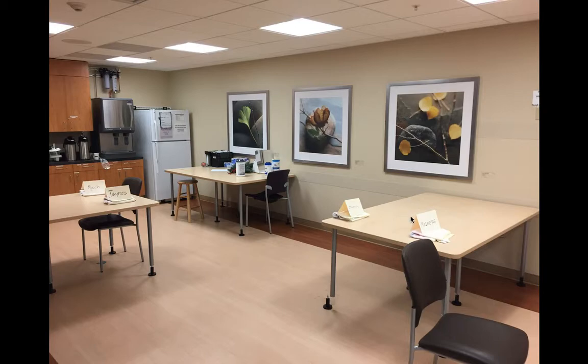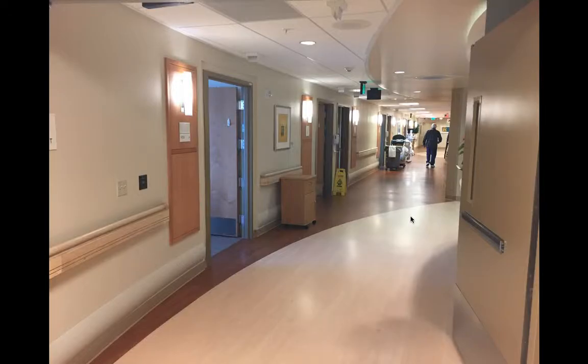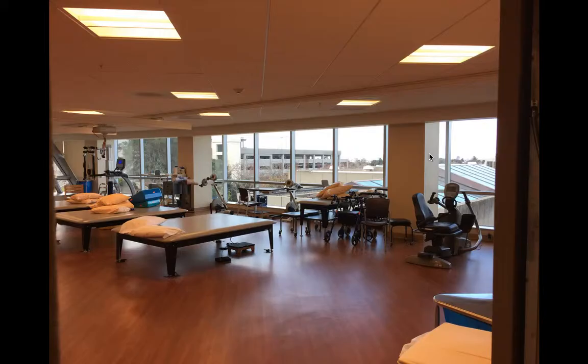Again, more placemats here where people are supposed to sit and eat. Another shot of the hall. This is the one patient I saw walking through there at one point. But again, just super clean floor.